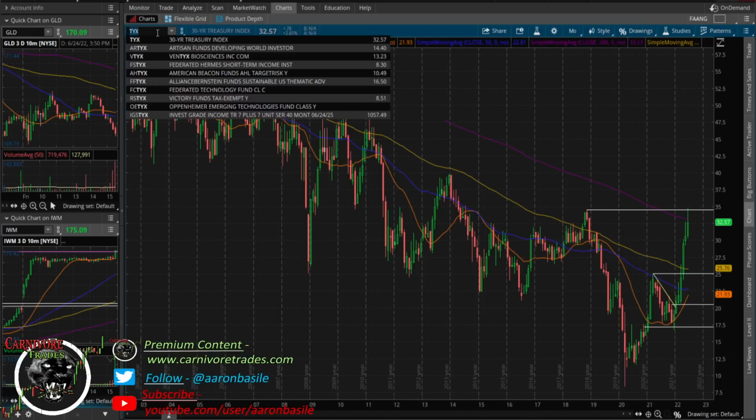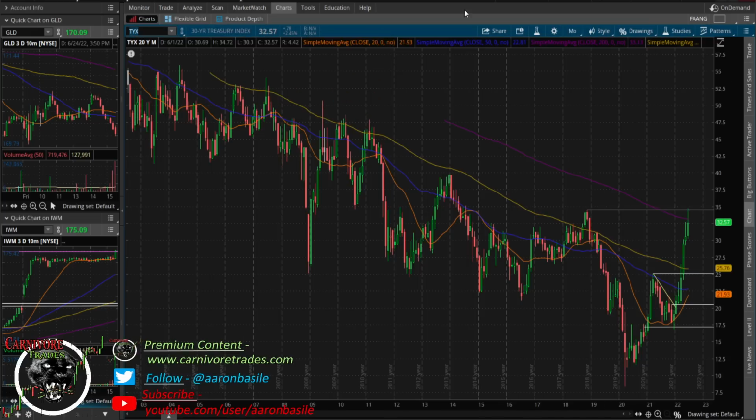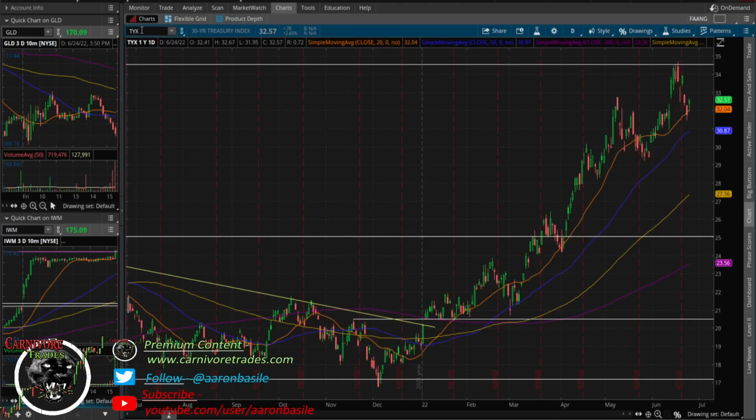I'm looking for that to happen here. You see the same thing with the TYX, the 30-year Treasury, right into a double top, right into that 200-month moving average, and getting a nice pullback there. So we'll see if yields can continue to pull back here. I think they've got a little bit of backing and filling to do here in the cards, but overall, just a routine kind of technical pullback there for bond yields, and we'll see what we get next week.